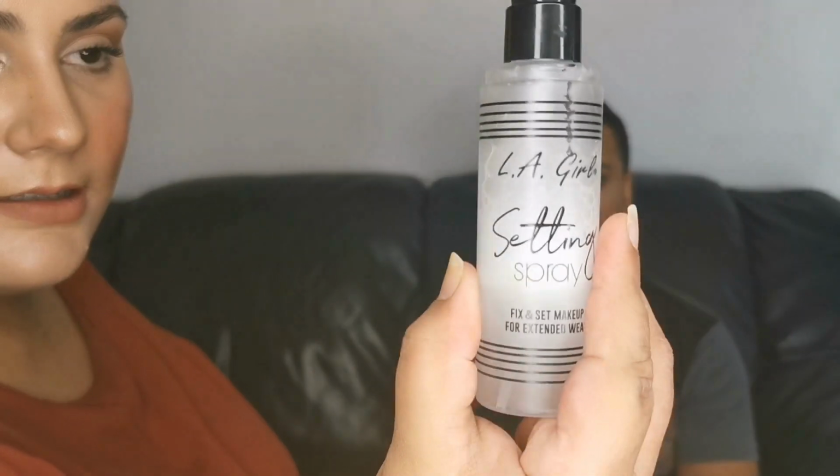Okay. So I'm gonna add a little setting spray. This is the Aligo. It's not so citrusy. And then I'm gonna go back in with the 4-3 just to give it a little bit of a sheen. So take a nice deep breath.